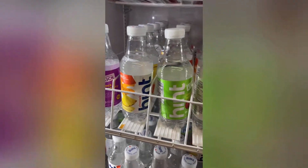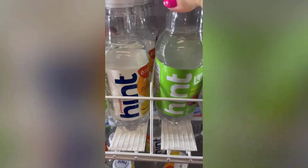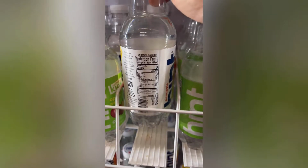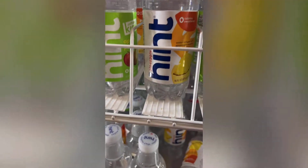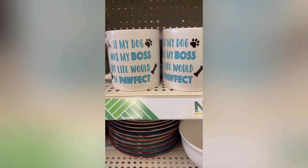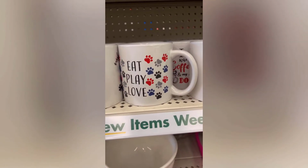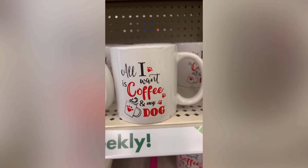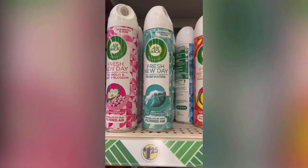Hint drinks. Now, I've been seeing people haul these. I haven't tried them yet. But you got apple pear, this is pineapple, another apple pear. Then they got the cutest coffee mugs in right now. Eat, play, love. All I want is my coffee and my dog.